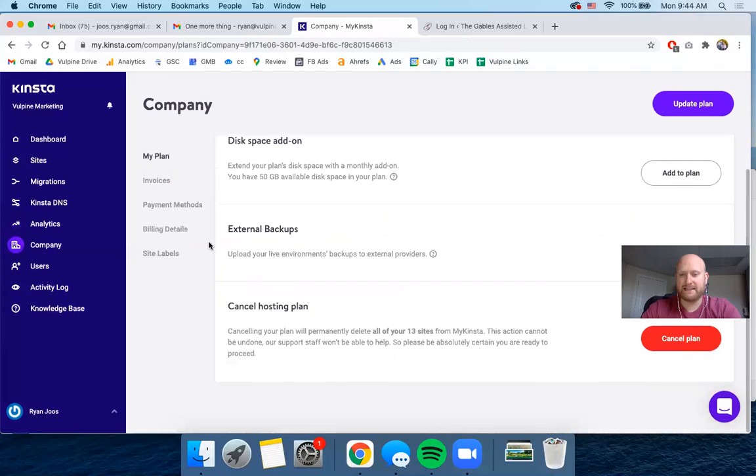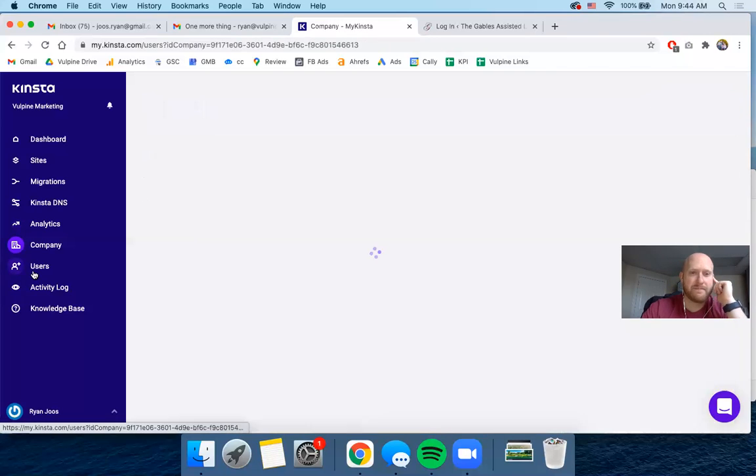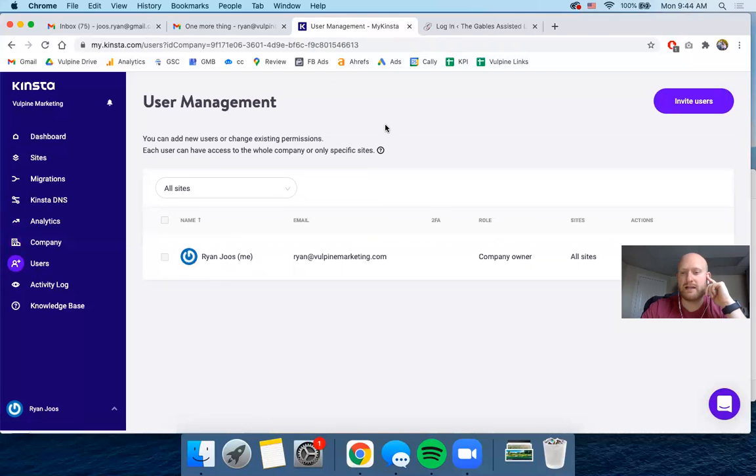You can also just see the external backups. You can have access to all the invoices and stuff like that, but mostly for your responsibilities, you won't need that. But really, really pretty cool stuff in general.